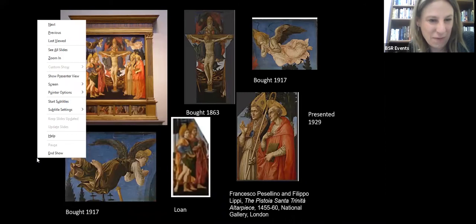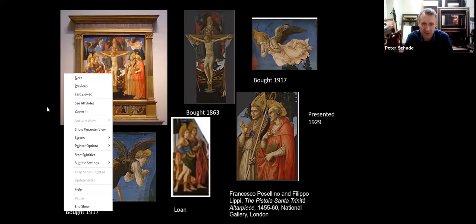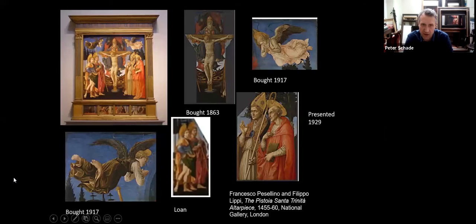These types of frames, this frame from the 1930s, are very much in the tradition of 19th century frame making at the National Gallery. And the National Gallery as an institution was one of the first in the world that started putting Renaissance altarpiece paintings back into edicular, architectural frames as early as the 1860s, and quite systematically. And probably about 30 of these large altarpieces were put back into this type of frame.